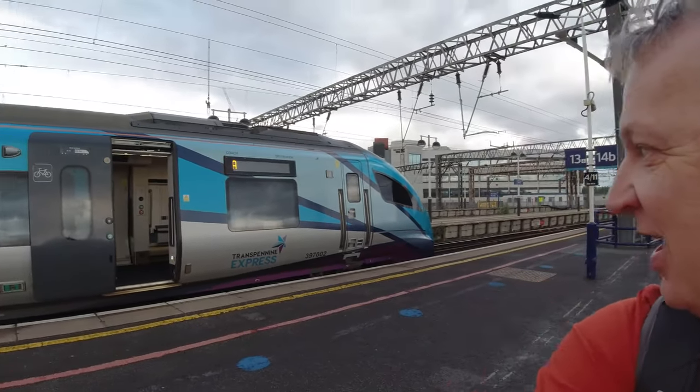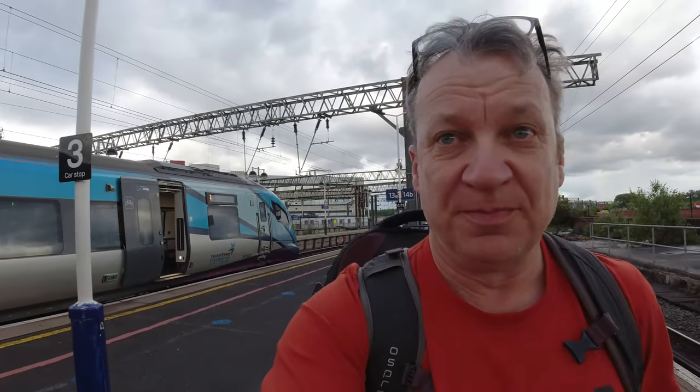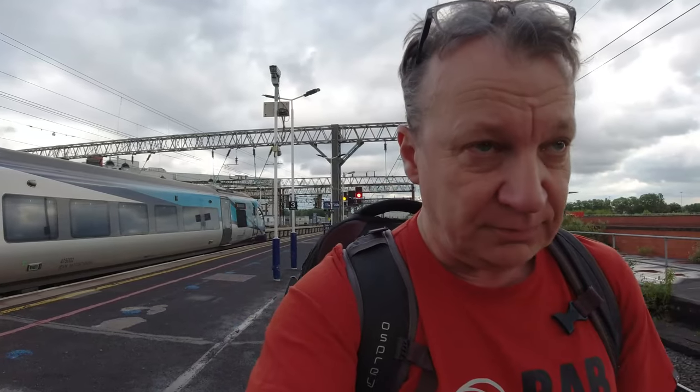Right guys, that was Glasgow Central to Manchester Piccadilly on the TransPennine Express. Class 397, 397002. Bang on time. Another great service by TransPennine Express. I really enjoy their trains actually. It's clean. There's a trolley service on board. Just no issues whatsoever.